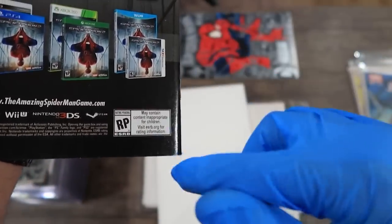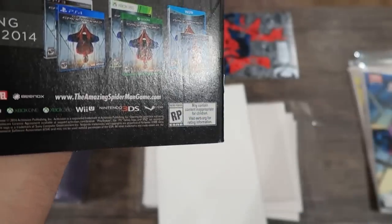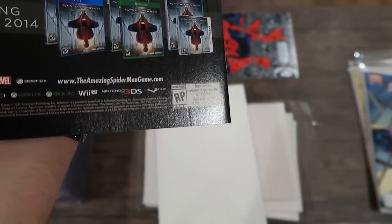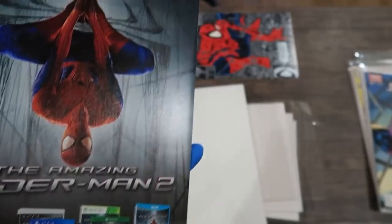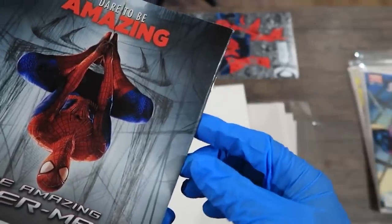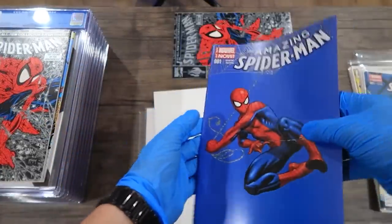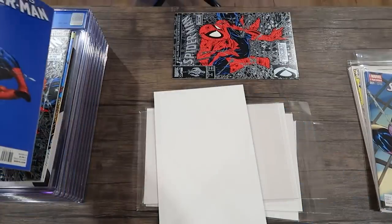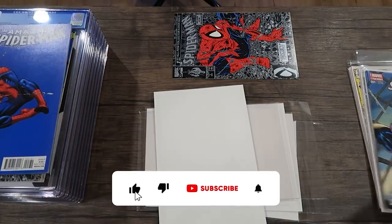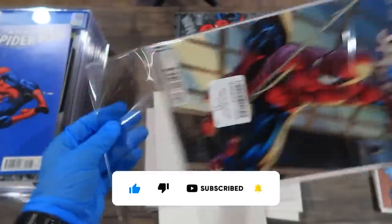Another thing you need to worry about with this one is this may have been the cause there. That is, you know, a printing defect, a little crease. I definitely think this could have got a 9.8, but that would probably be the thing that holds it back. You also have to worry about color touch with this because it's such a thick book. Pulling it in and out of the bag is a worry. I'm going to resubmit that one. I wouldn't be surprised if that one came back a 9.8 the second time.